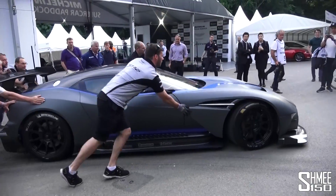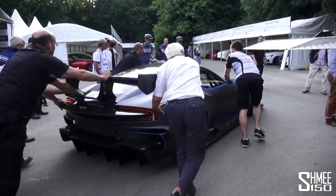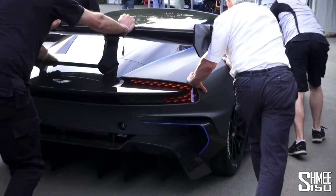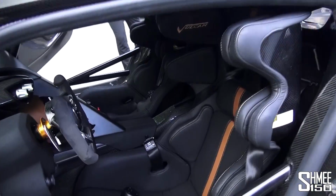Aston Martin Vulcan has arrived, and this car's going to be running up the hill. It looks so unbelievably cool. And just look at those rear lights as well. That's amazing.